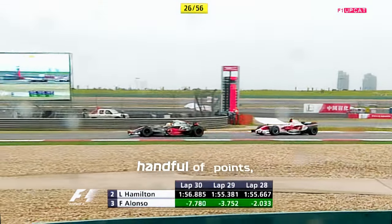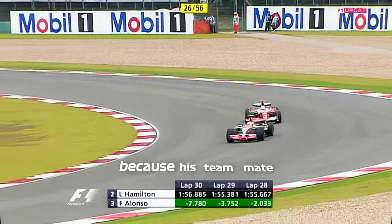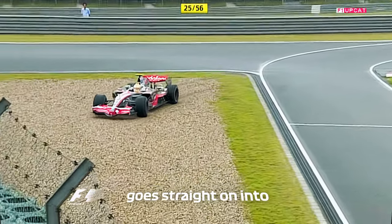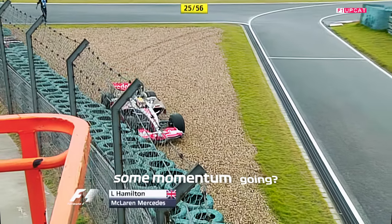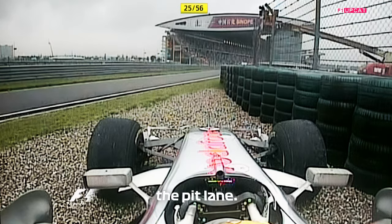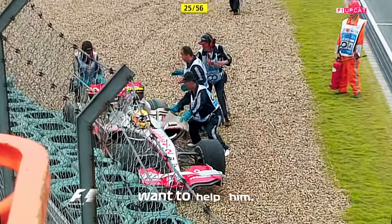It could cost him a handful of points and the possibility of walking away from this race as the world champion, because his teammate sensed an opportunity here. Into the pits anyway comes Lewis Hamilton. He goes straight on into the gravel track. Can he keep the wheels spinning? Can he get some momentum going? No, he can't. Need to get the rule book out here and see if he can get a push in the pit lane. He's trying to keep the engine running. The marshals don't seem to want to help him.